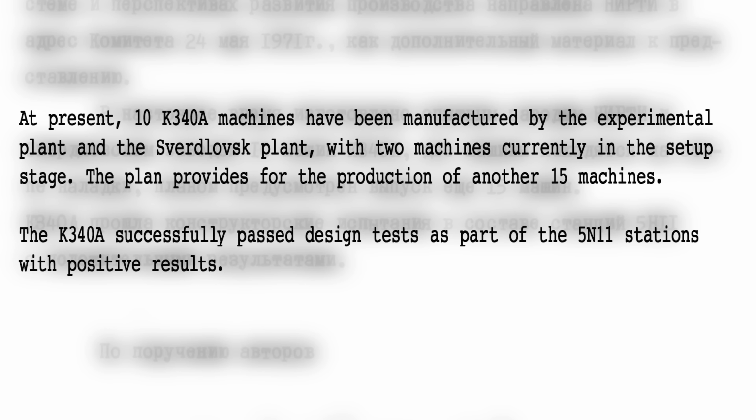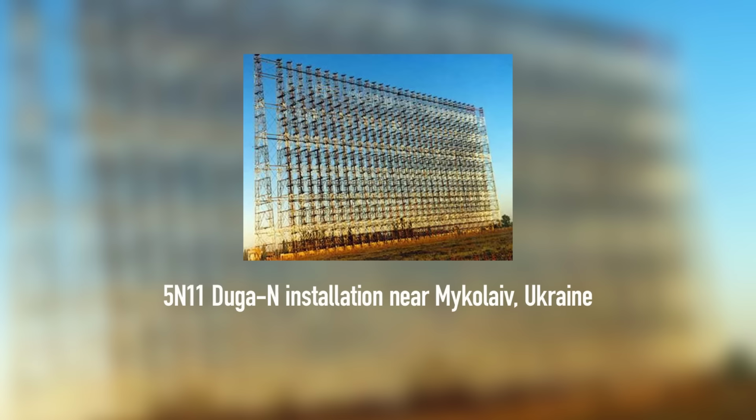The first K340A was successfully tested at the 5N11 site. That was the initial Duga radar installation near Mykolaiv, here in Ukraine.